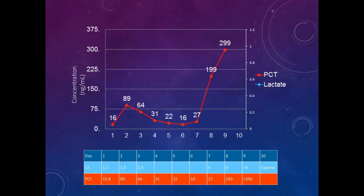And in fact, these are the PCT levels that you will now see. Initially, she presented with a PCT level of 16, way high. I mean, less than 0.1 is normal, so this is very significantly elevated, 160 times normal. Okay. The lactate level was okay. It was 1. It was not abnormal at all.